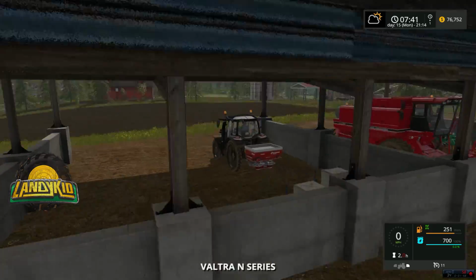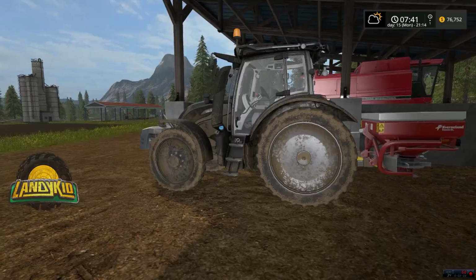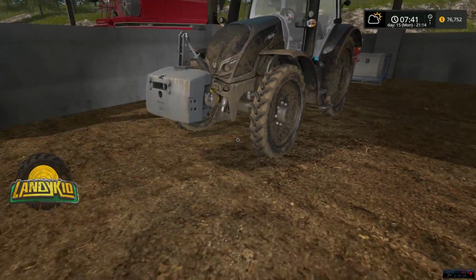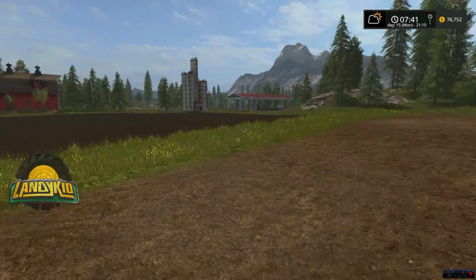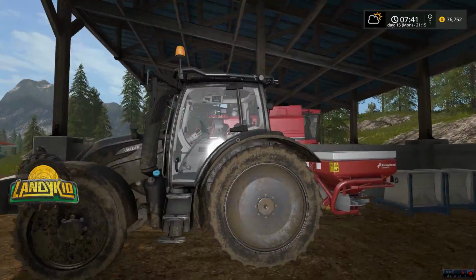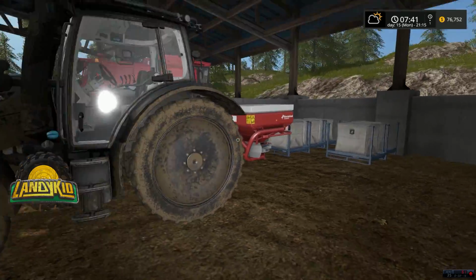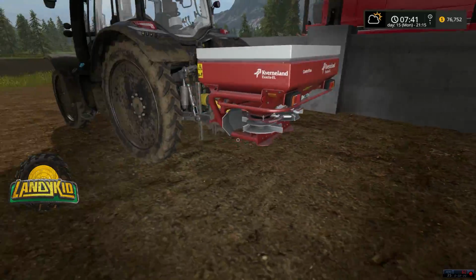Okay, we have the Voltra N Series. We did buy this just for the care wheels because we have turned on crop destruction. That's had an update, and the 3 spraying. So this is going to be mainly my spraying rig and possibly mower once we start getting into the animals really soon. We have the 12-meter spreader, the Cleveland here.